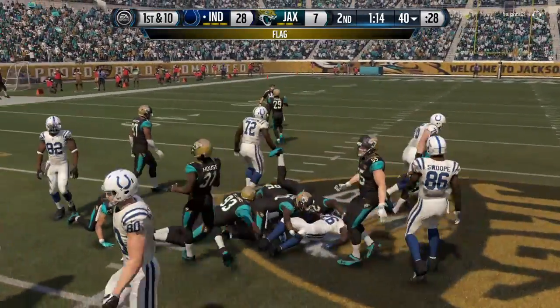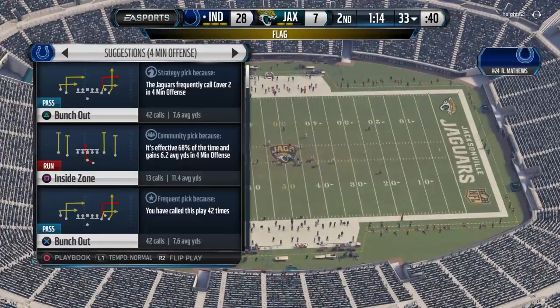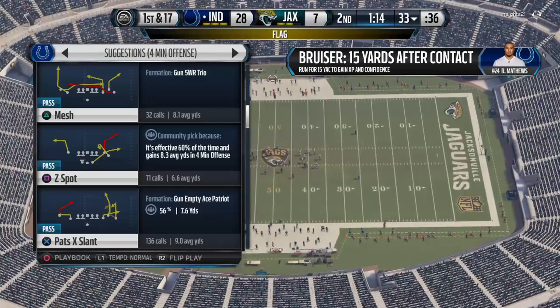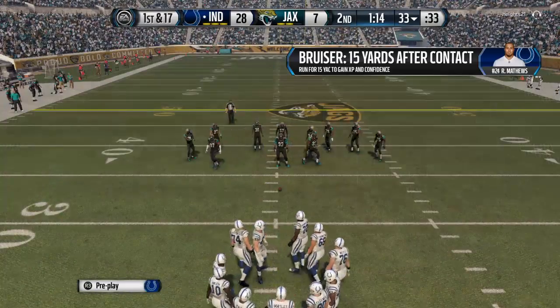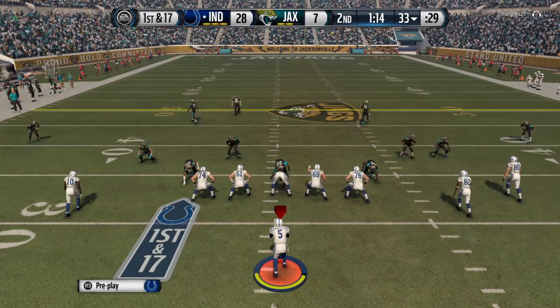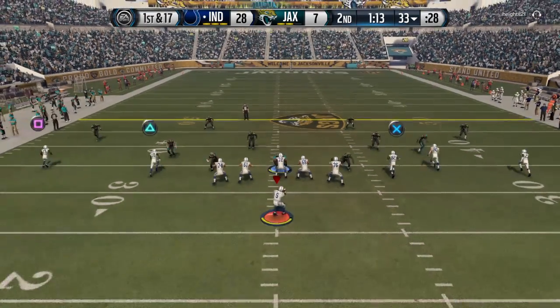There's a flag right there. The defense will take the penalty. Good job by the defense. They stopped the offense that time on first down. Now the defense is in a good situation. It's a two tight end formation. The Colts take it from the 33.